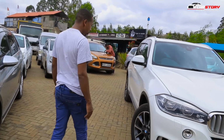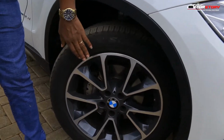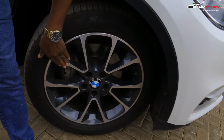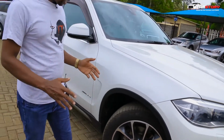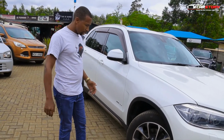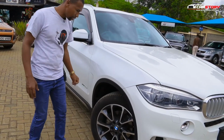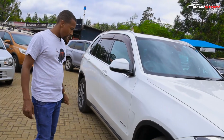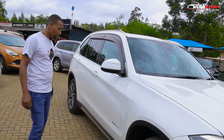Now, the car comes with 17-inch alloy rims, and the alloy rims for this particular one look very classy, and of course with the BMW emblem that makes the car look really nice. And you can see the black finish here, and of course when white is blended with black, it is always beautiful.